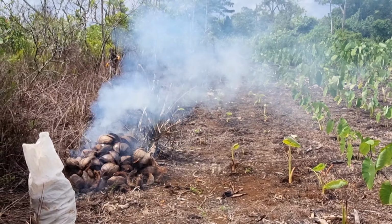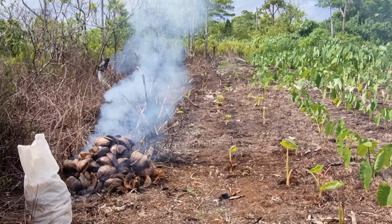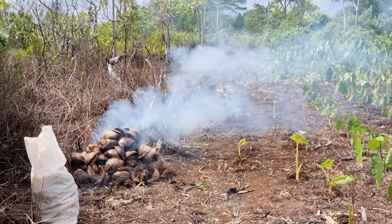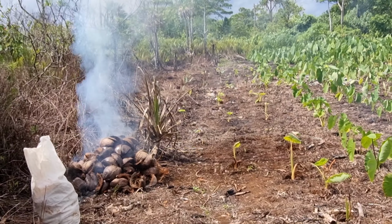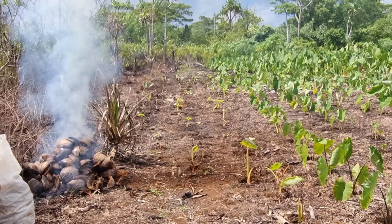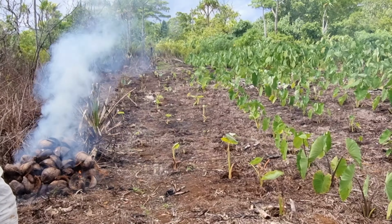And back there, he's making another fire so we can have more smoke. You can see all these coconut husks that we brought from home. It's helping power up the smoke so our taros can have some coconut flavored vape. So, taro vaping.